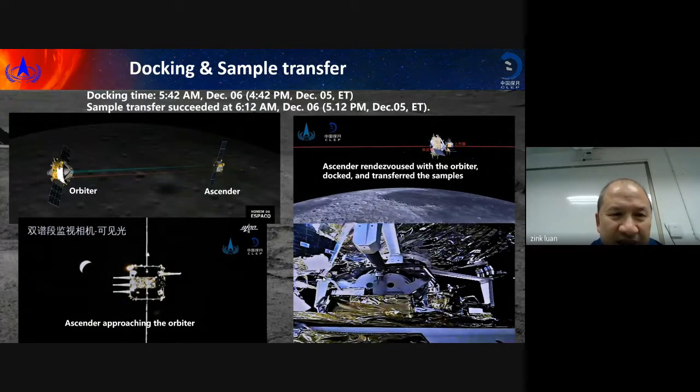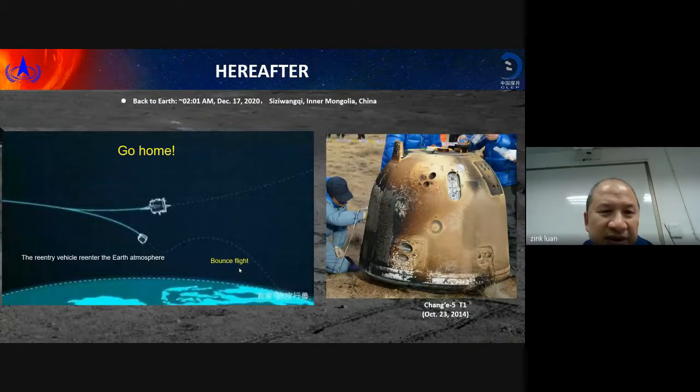The docking time was 5:42 a.m. just yesterday morning, and the transfer was successful half an hour later, at 6:12 a.m., also yesterday. So this is the first time for China's space exploration to do this kind of job, and it's very successful. Here are some images issued by the China Space Agency. And hereafter, the spacecraft will take the sample back to Earth. We expect it to return to Inner Mongolia, the Siziwang banner, in the early morning of December 17. In about 10 days we can get the sample.